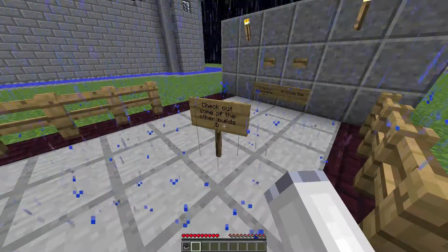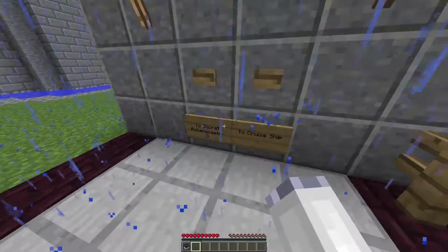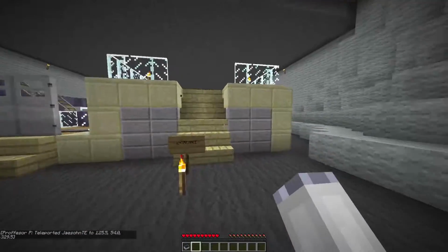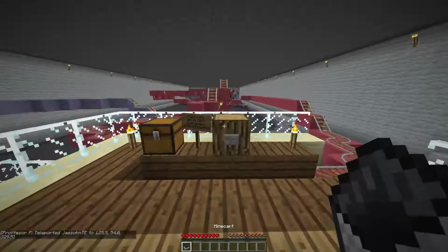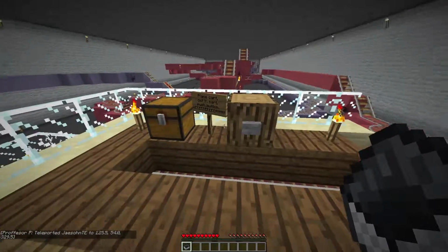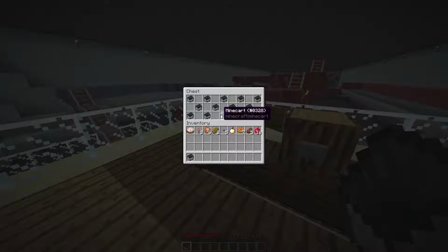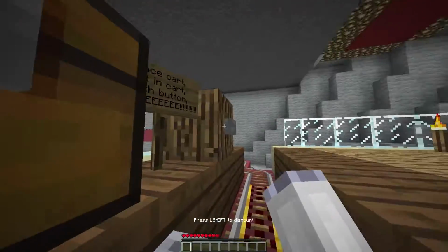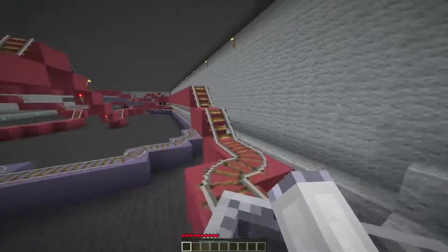Check out some of my other builds. Two secret roller coaster. Ooh, secret roller coaster. Okay, entrance. Place car in here. Push the button. Whee! Okay. I'm gonna take just 3 carts. Actually, yeah, 4 more carts. Okay. Let's go, guys. Let's see what he has.